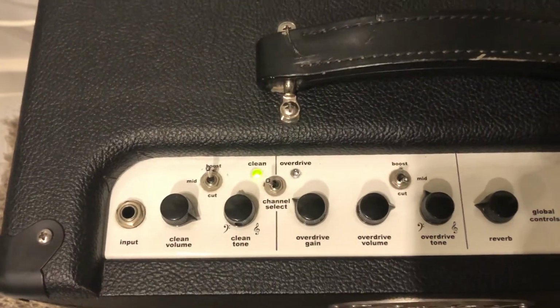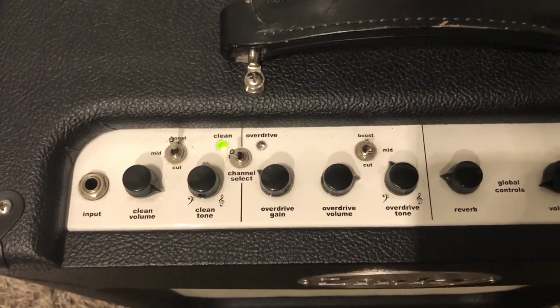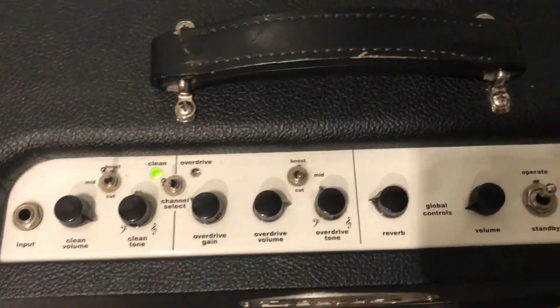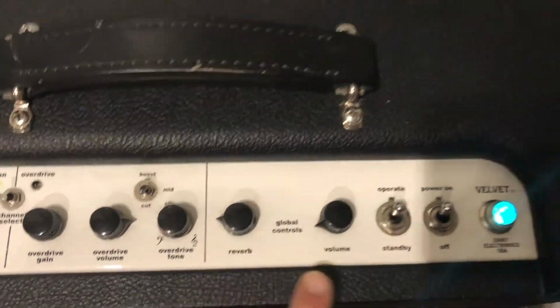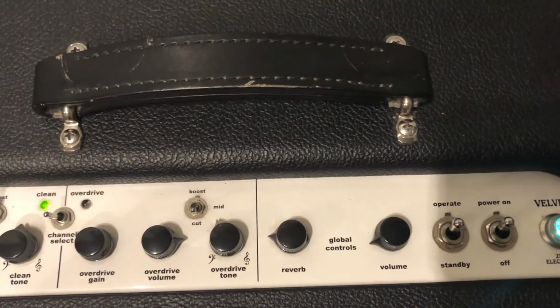I never really had to turn around and tweak those in a gig. Once they're set, you're good to go, I find. And then just to finalise the controls, we've got the global reverb and the global master volume.